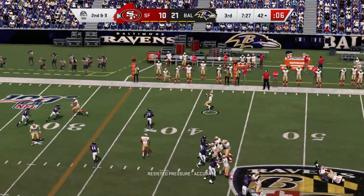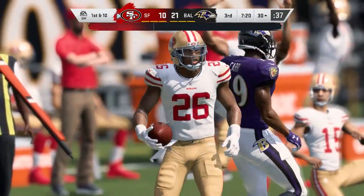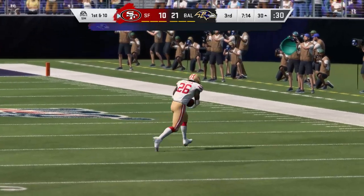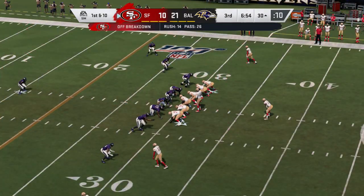On second and 9, Garoppolo, that's caught. It's Coleman, and he's going to be taken down with the first down at the Ravens 30. We always talk about having to read defenses and how complicated that is. Well, this was an excellent read. Read the pressure and got rid of the football before it even got to him for a nice gain.